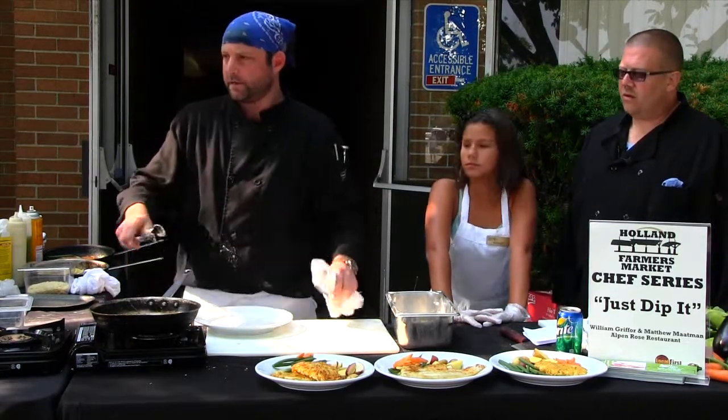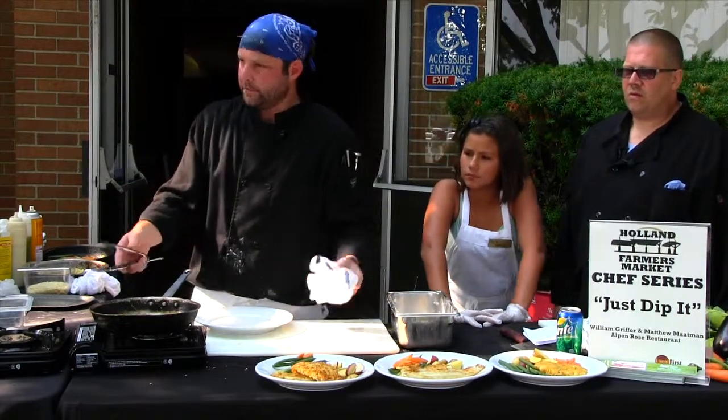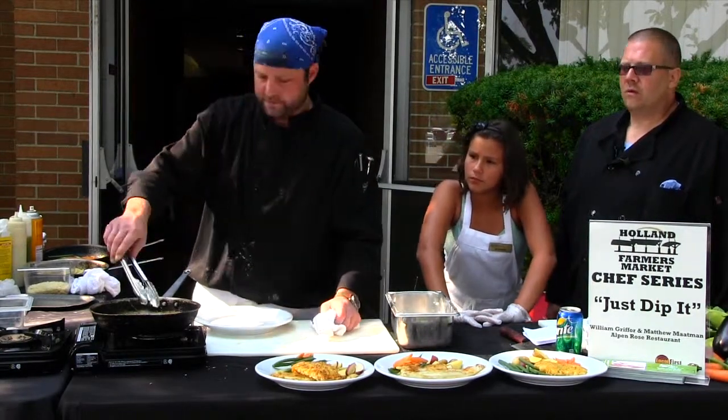Well, we use the liquid butter at the restaurant. It's a lot easier. You don't have to wait for the butter to melt in the pan. You just dump it in and you're set and ready to go.